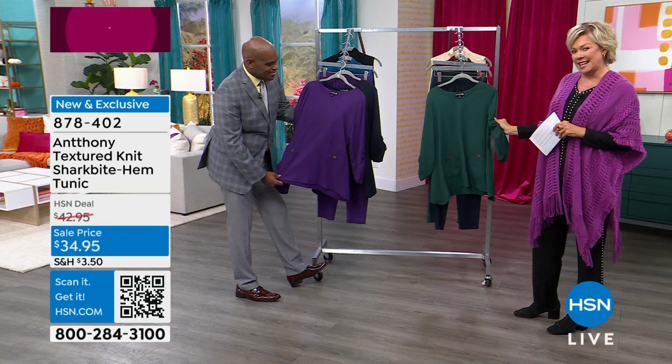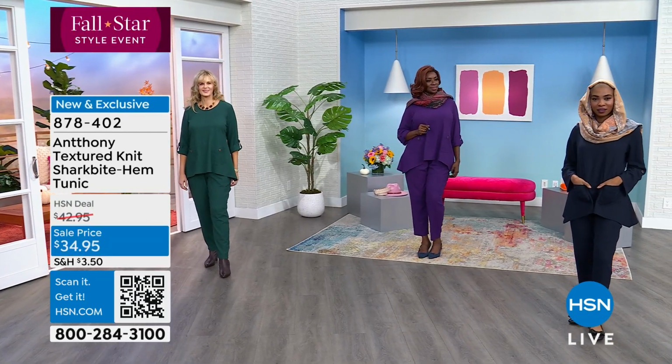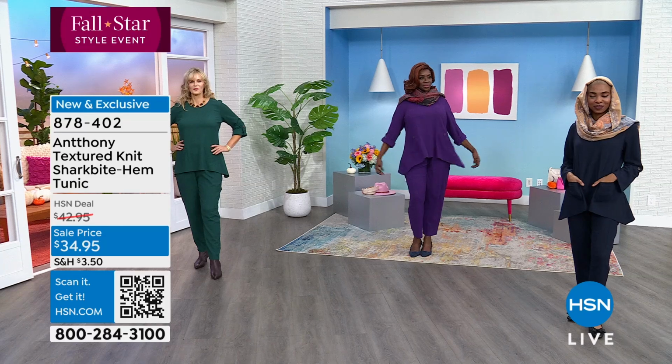We're going to talk about this really cute textured knit in a shark bite hemline tunic, 27.5 inches. We have 3 colors. Now, I just need to give you a heads up.